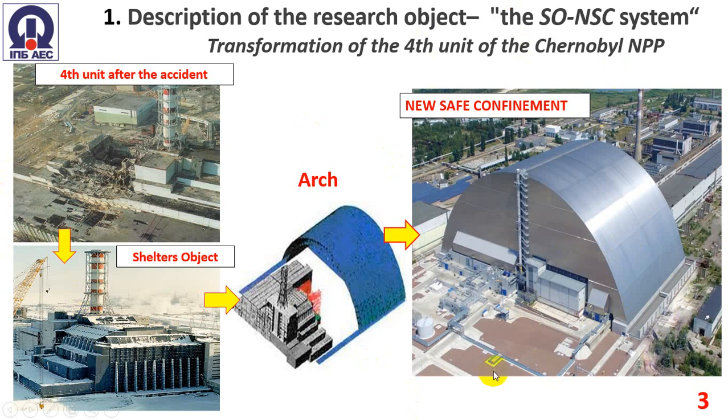After the accident at the fourth block of Chernobyl NPP, the so-called sarcophagus, the shelter object, was constructed. After the critical period of its operation was reached, in 2007-2016 a unique structure, the Ark, was created over the shelter. In 2016, the Ark was successfully slid over the shelter, and the new safe confinement system was finally accepted for operation in 2019.